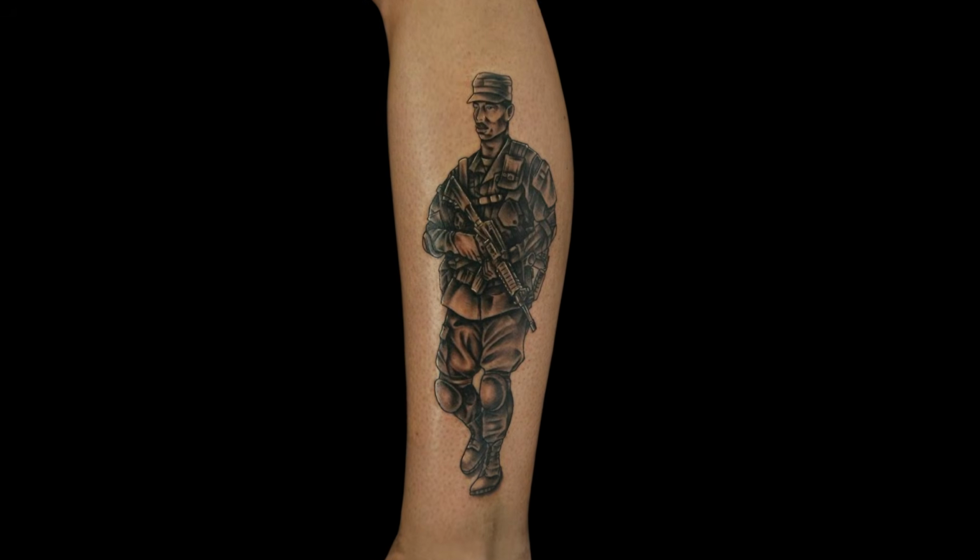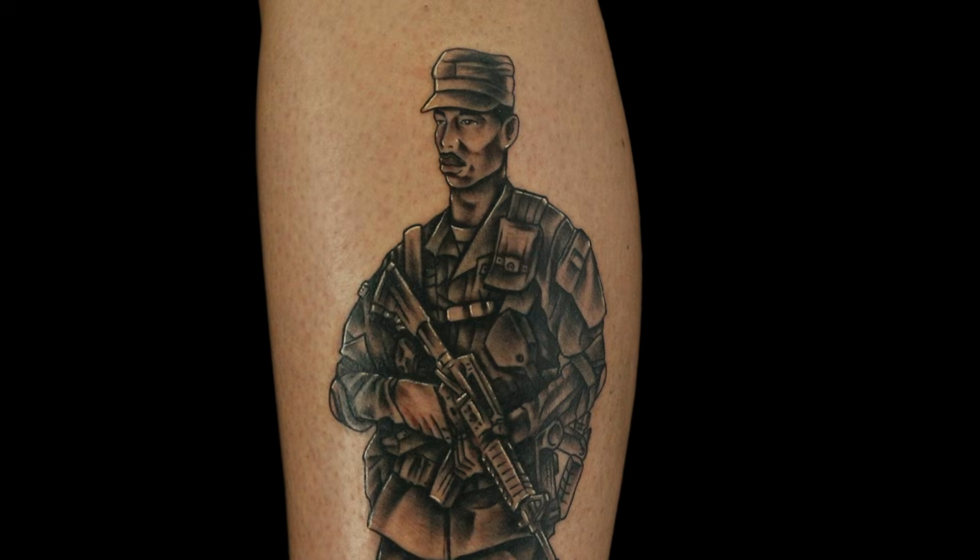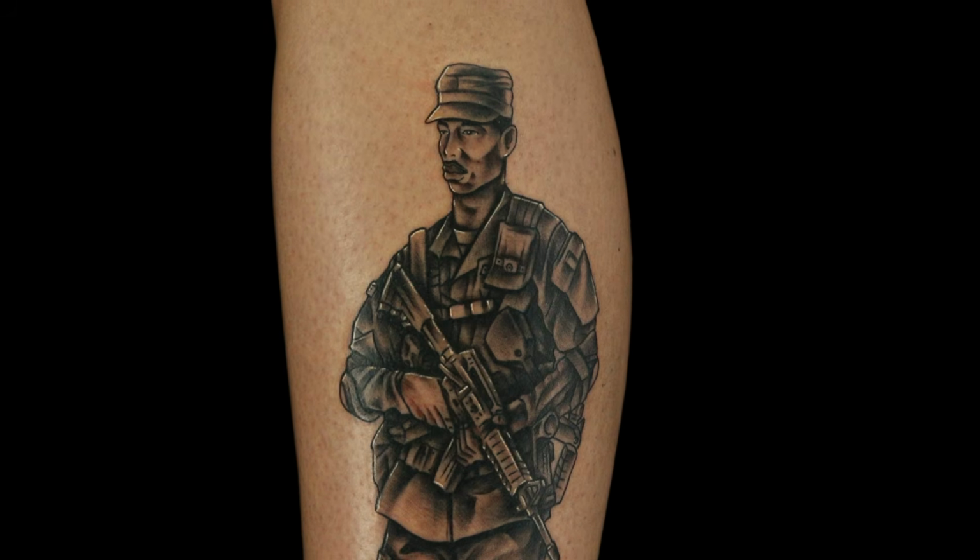What you show me in this tattoo is that you do have a lot more technical ability than people think. You did a ton of nice outline and a ton of really nice shading. It's just all the same tone. So now you just gotta make better choices.